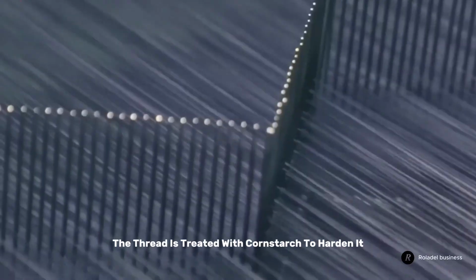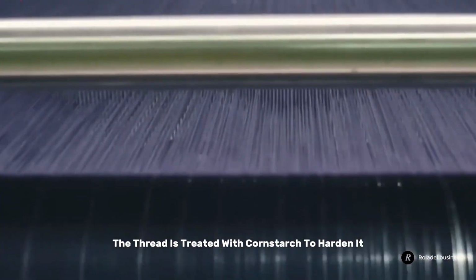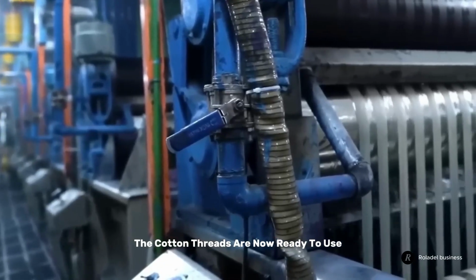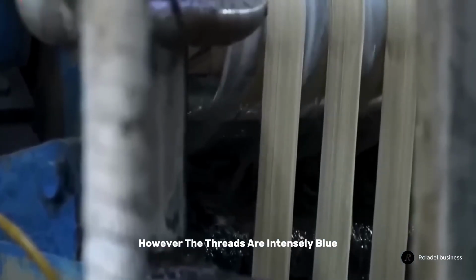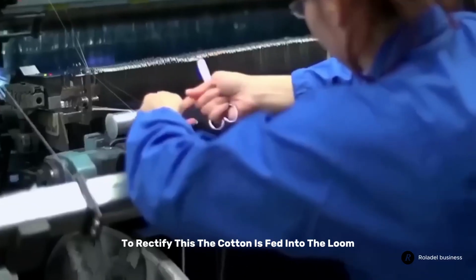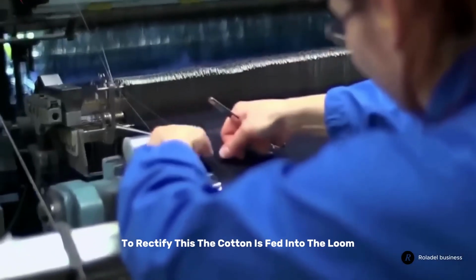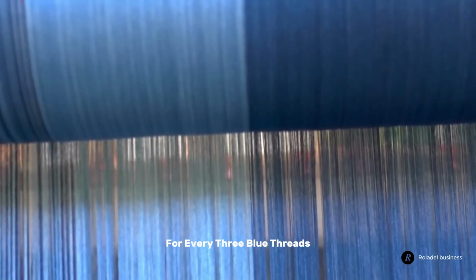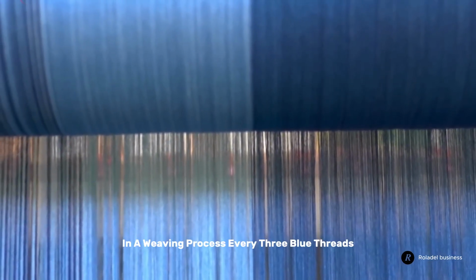The thread is treated with cornstarch to harden it after going through the dryer. The cotton threads are now ready to use. However, the threads are intensely blue. To rectify this, the cotton is fed into the loom and mixed with a white thread for every 3 blue threads in a weaving process.